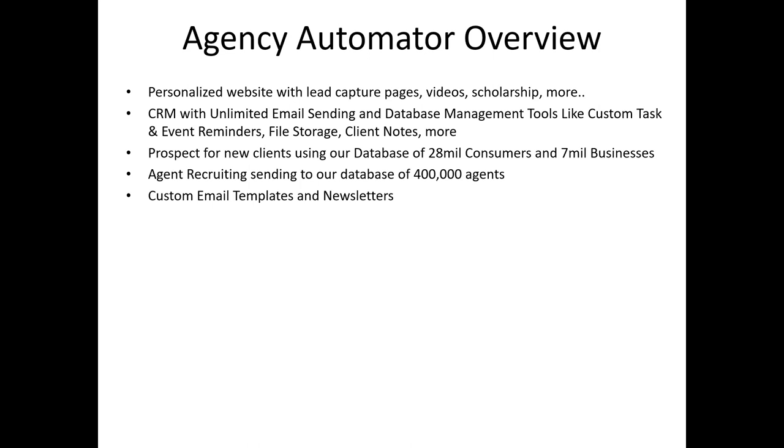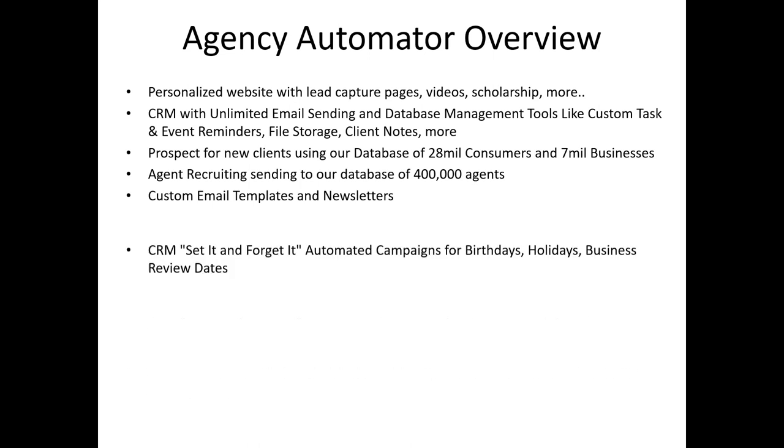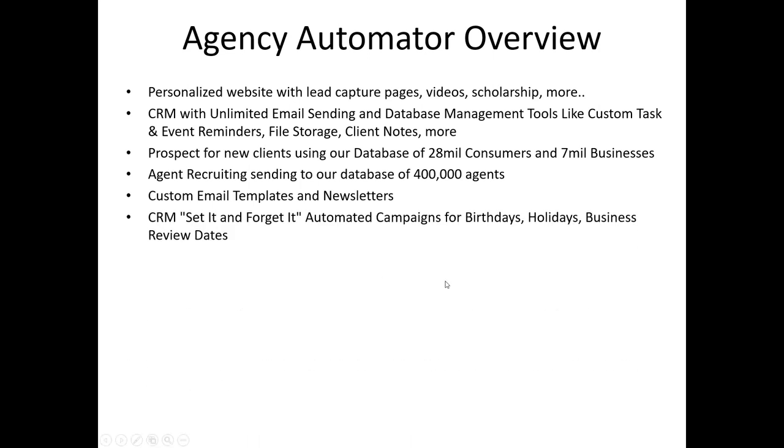Same thing with the automated birth date and holiday emails that we have as well. We call that set it and forget it. Birthdays, holidays, business review dates, if you're going to meet with people on a regular basis to review their business, these are all key touch points and key events for the client that you can continue to drip on, so that they remember, oh yeah, I remember that guy. I bought a life insurance policy or Medicare supplement or DI from them. So they're going to think about you the next time as well.